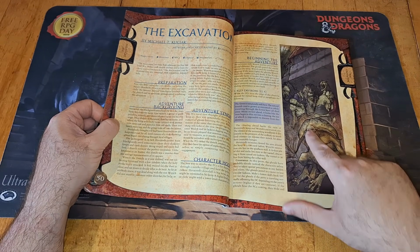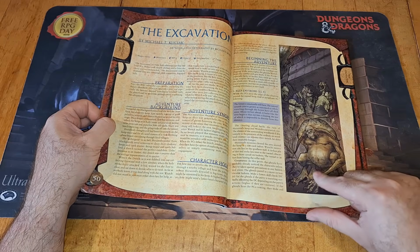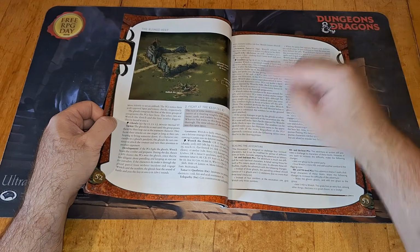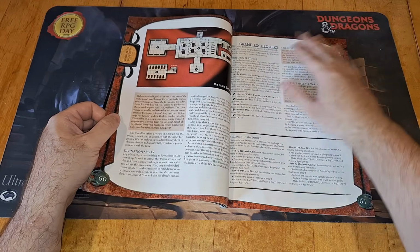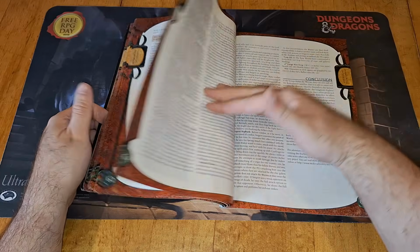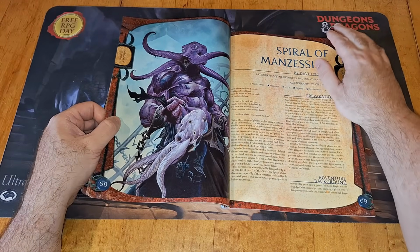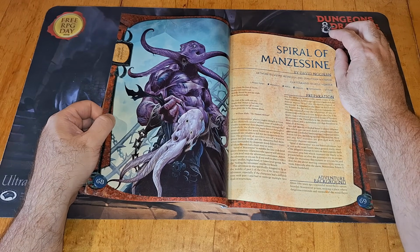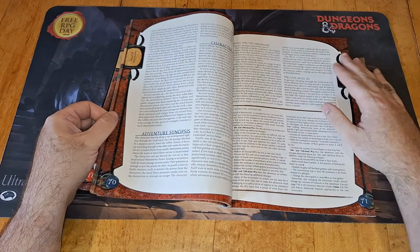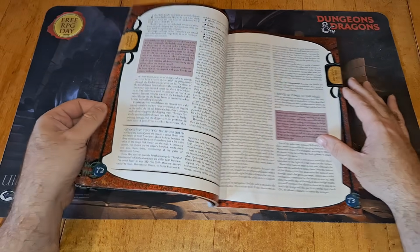You've got Wretch the Dretch in this issue. So again, I love Dretches, so it's kind of cool to have him in there as well. I mean, that artwork's a little bit less than stellar, but you know, they can't all be winners. Critical threats, and then we got the Spiral of Manzahim, which is the one that fits into the City of the Spider Queen adventure.